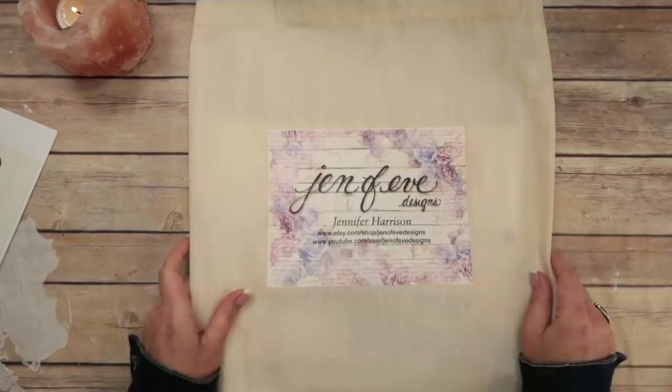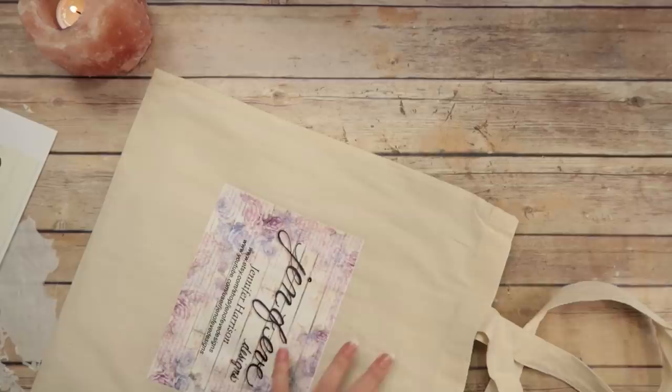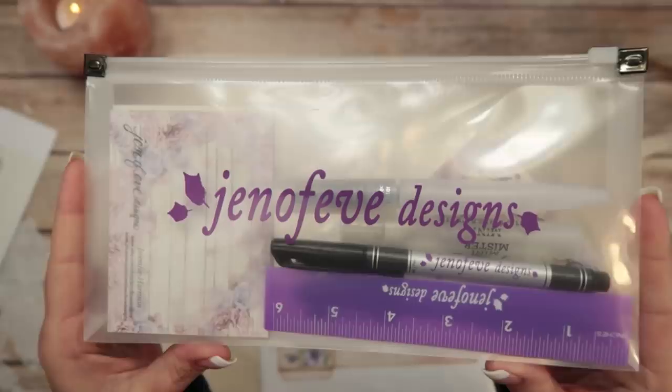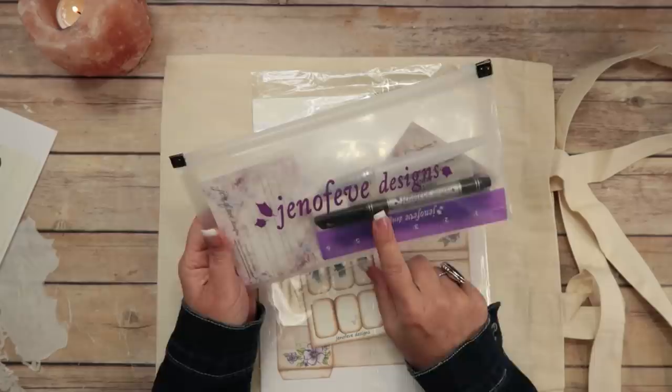You'll get this tote bag. This is a 15 by 15 inch tote bag with my branding on the front. It's cotton and it's natural. And then you will also get this zip pouch. This is my merch. I don't know how else to call it, because I have a listing later for just merch. But what you get is the zip pouch.